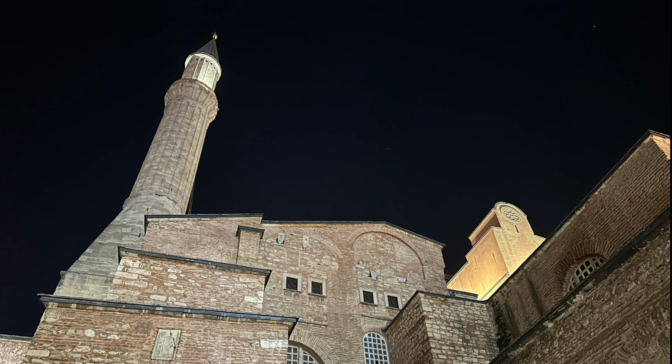Sultanahmet Square, or the Hippodrome of Constantinople. Sultanahmet is a square in Istanbul, Turkey. Previously, it was a circus that was the sporting and social center of Constantinople, capital of the Byzantine Empire.